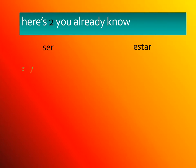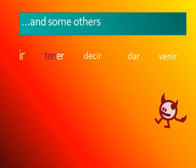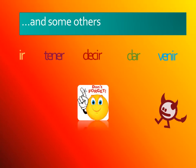We looked at these diablos or irregular verbs on another present tense video. We use these all the time. Notice ser completely breaks all the rules that we know, and so does estar with its accent marks in there. Here's some other verbs we use all the time, and they are irregular. Later on, we're going to find some verbs that follow some patterns that'll help us recognize them, but these, you're just going to have to memorize.